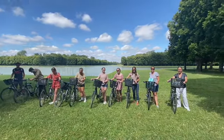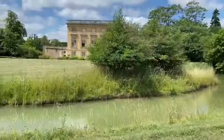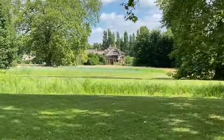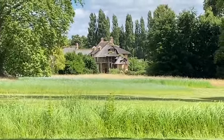Well done, everybody. All right, en route. First stop, the Petit Trianon. Okay, en route to the hameau. It's a wild goose chase, but we'll get there eventually. We made it, the Petit Trianon, now the Grand Canal, finally the hameau de Marie Antoinette, her little hamlet here in the countryside.